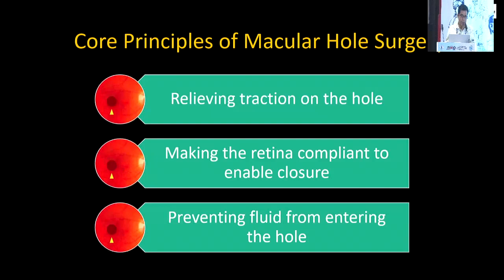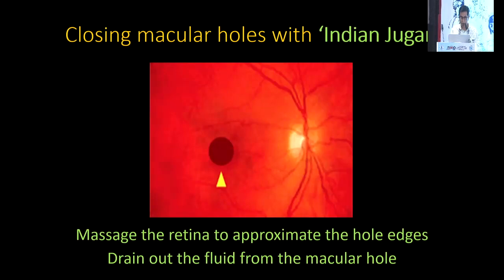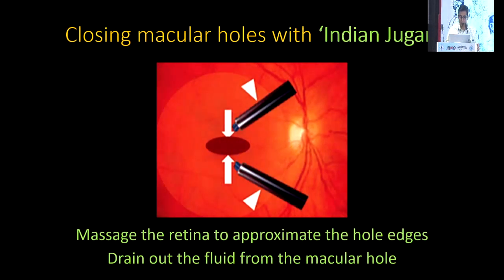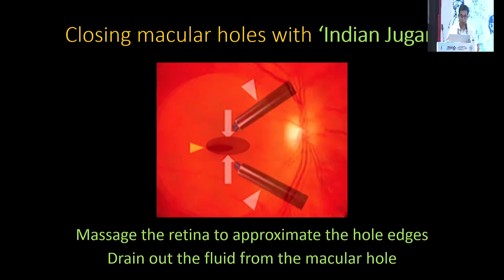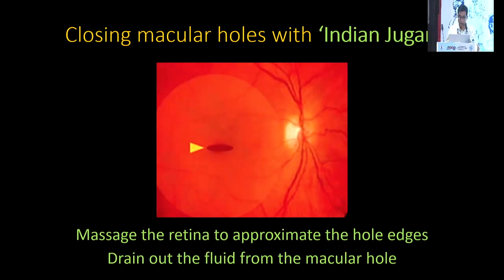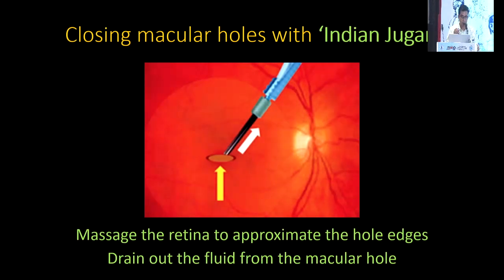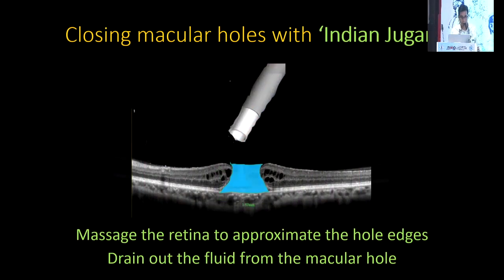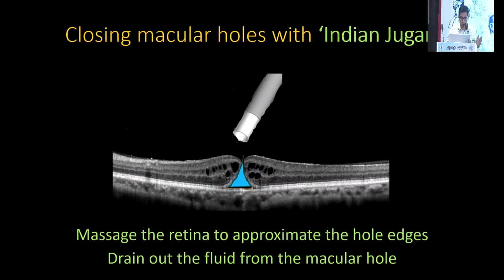If you look at the core principles of macular hole surgery, you have to relieve traction, make the retina compliant, enable closure, and prevent fluid from entering the hole. This is some kind of Indian jugaad that we have arranged: we massage the retina from around the macular hole after doing the ILM peeling, and the hole becomes a slit. This massaging is done with a silicone tip 25 gauge cannula, a routine 25 gauge cannula. Once it becomes a slit, just drain off the fluid from the macular hole. This fluid is usually very viscous, and you need some time to drain it off. I'll just show a video, and this is something that we've been doing for a while.